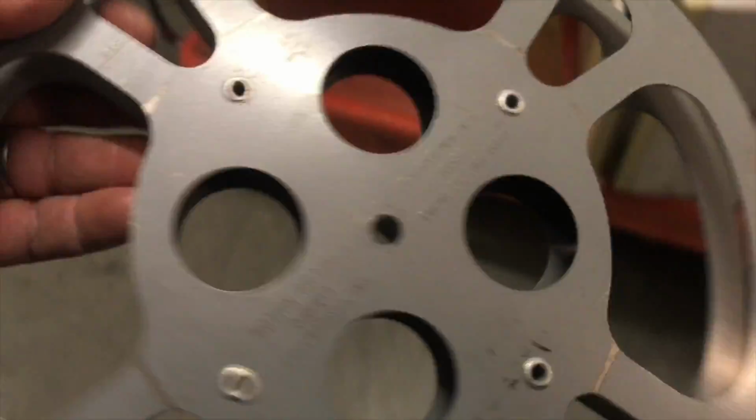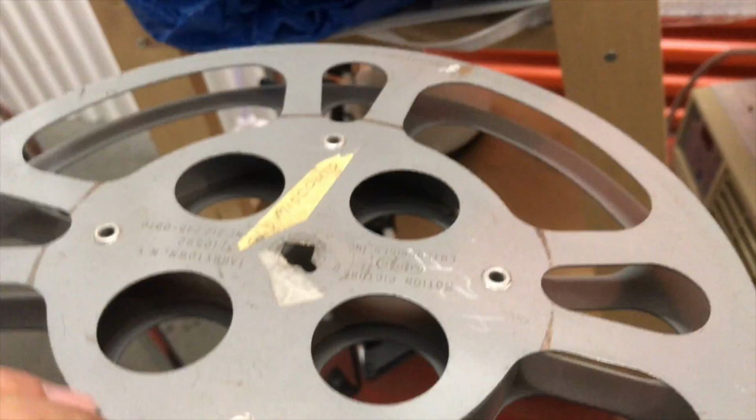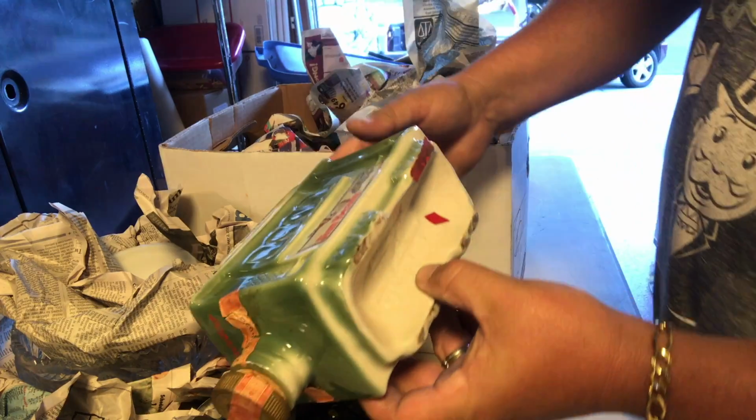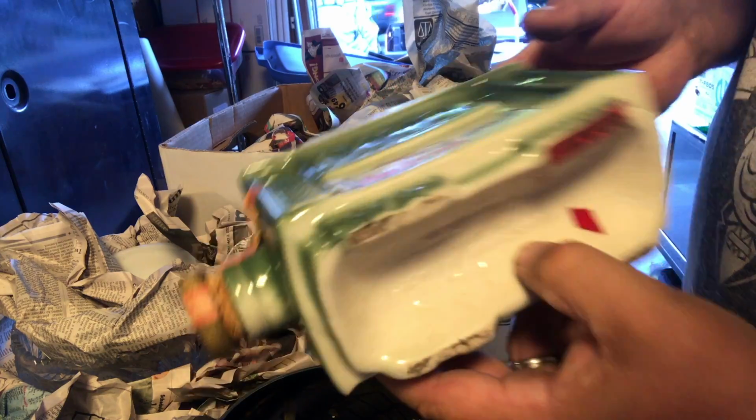What's this? What is this? Motion Picture Enterprises. That's a real Art Deco piece. That's what that reminds me of. 1968. How about that? That's from 1968. Then I'll show you this on A&E, baby. They don't show the rat poo.